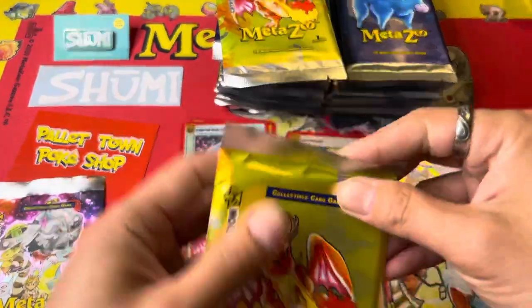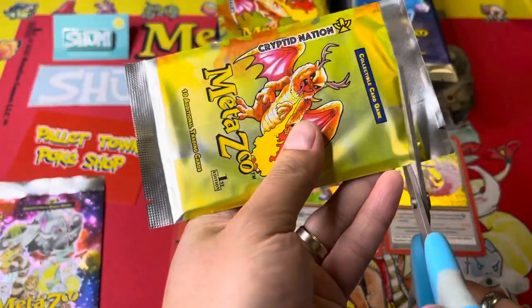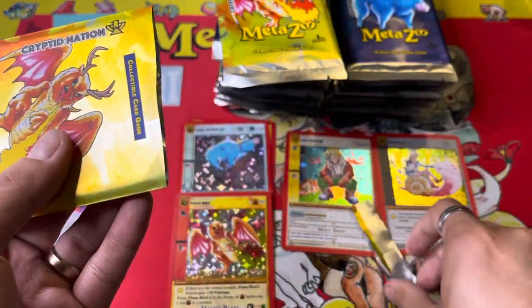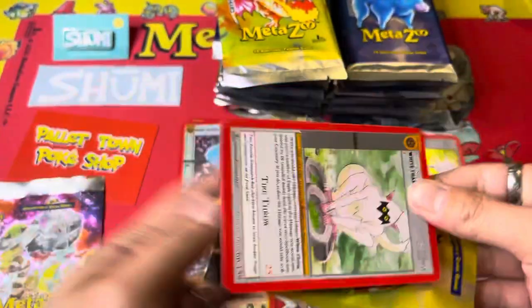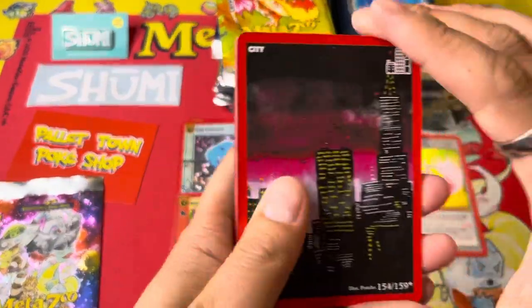This time with the Piazza Bird booster pack. Ooh, I feel like I'm talking too much. Tell me if I am. I'm trying to go faster, but yeah, as a teacher, I feel like I'm always running out of time, guys, as usual. But hey, let's see.